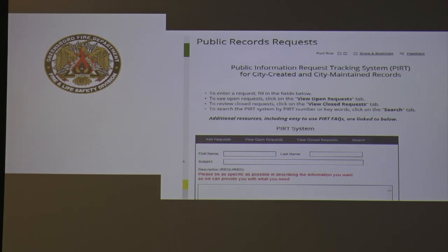So that's something that City Legal does to protect us. So this is just a way, if you ever get asked how to get it, that's what you can tell them.